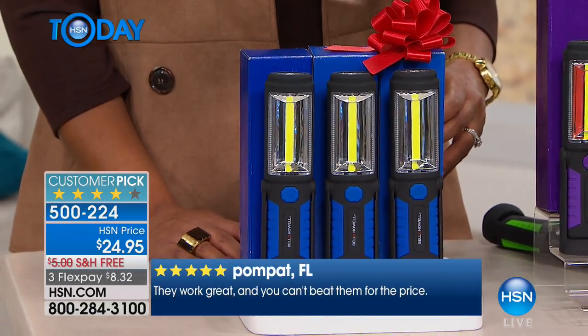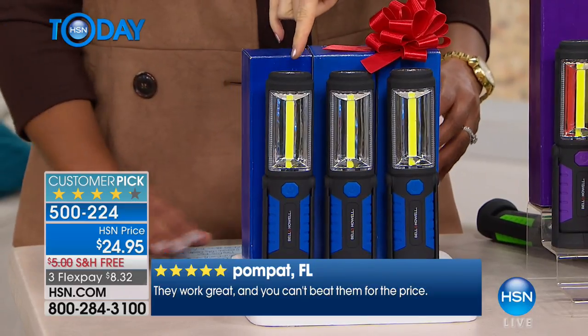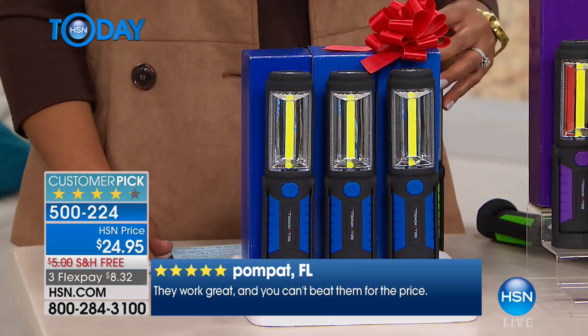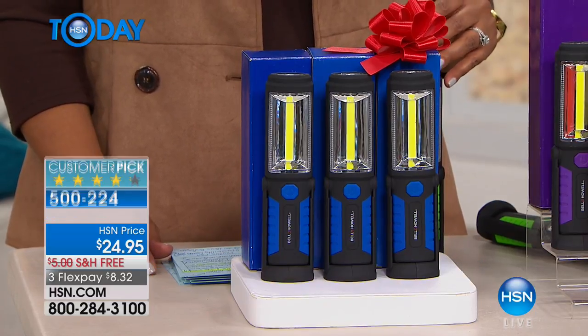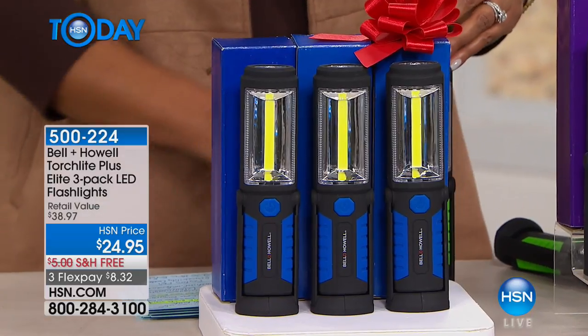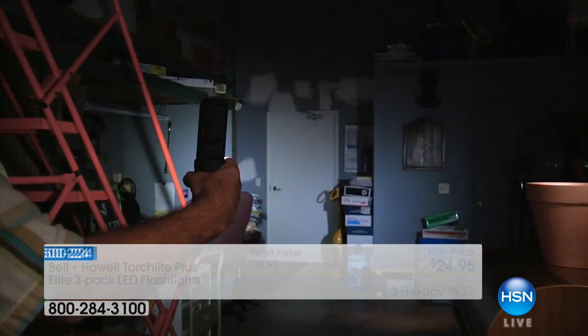So this is basically what you're going to get. If you choose blue, you'll get three of the blue in the great box that matches it, and these are a torchlight, flashlight, and a table lamp as well. It's got a magnet on the back. It's got a hook to hook it up and a really bright LED light.